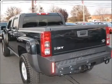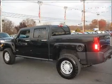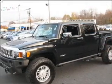Premium wheels lend a distinctive appearance. Savor your listening experience with the premium sound system. You will appreciate the safety feature of anti-lock brakes. Let the sunshine in with a sunroof.